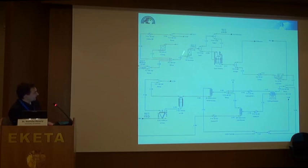And this high pressure reactor is operating at 220 and this one at 200. This part is all the same, and we modelled both of them in SuperPro Designer to make sure that we were comparing like with like.